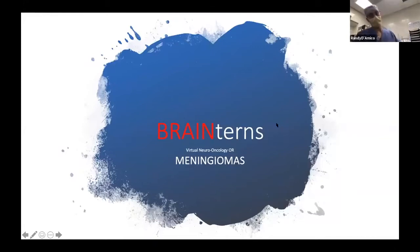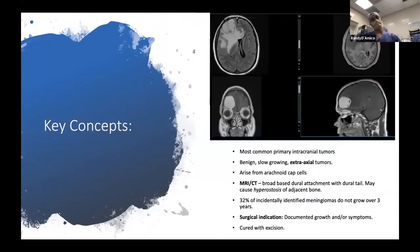All right, so meningiomas. The big key concepts here, we talked about most of this. This is actually the most common primary intracranial tumor, okay? They're benign, they're slow growing. We talked about intraaxial or extraaxial. These are extraaxial, meaning outside of the brain itself, okay?